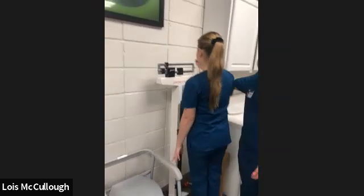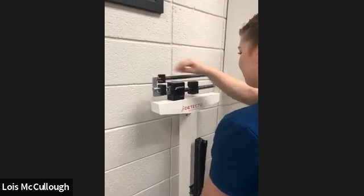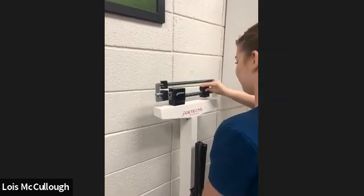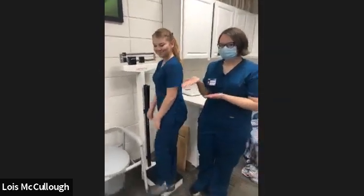It's like a balance scale. So you just move the weights until it balances. We definitely won't tell you guys how much Avery weighs because that would not be fair. So there's weight. And then once you've weighed your patient and gotten their height, you're going to do vital signs.